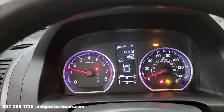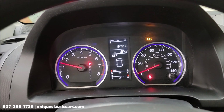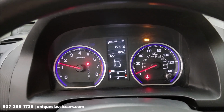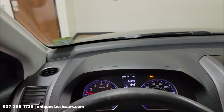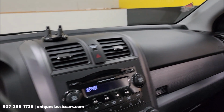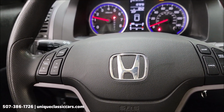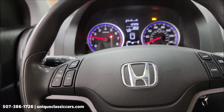There's exact miles, 157,976. DRL, daytime running lamps. That's just an indicator. And other than that, just the seatbelt light. So no check engine lights, warning indicators, anything like that. Dash looks like it's in good shape. Steering wheel controls for the volume and stations for the radio. Also your cruise control.